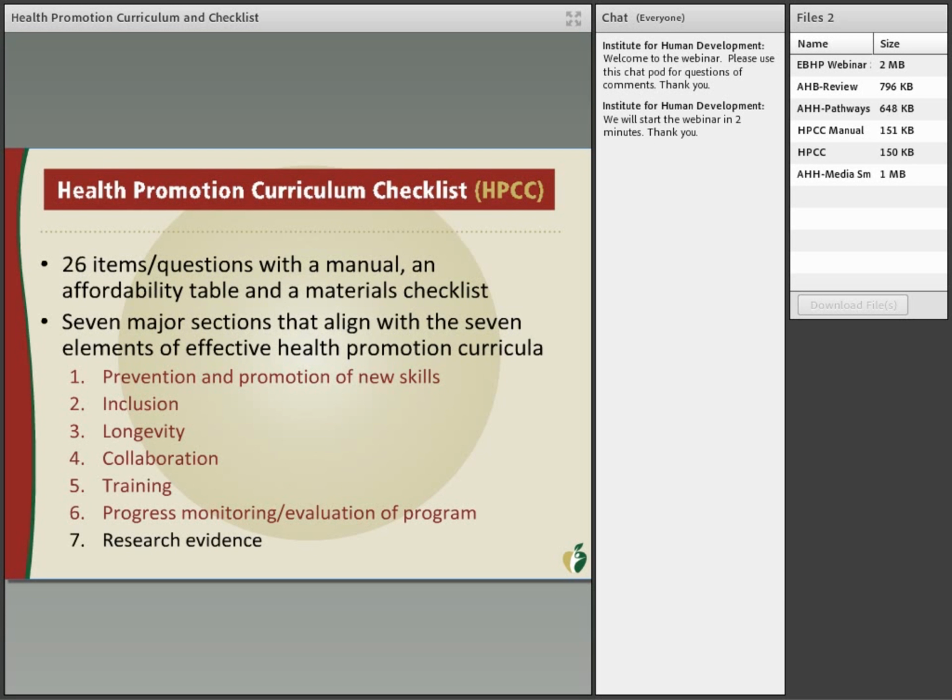So once you find curricula, you go through these 26 items, then you can go to this affordability table that kind of walks you through, do we have the resources available to purchase this or to implement this program? The materials checklist just kind of walks you through to determine, is it very video based or internet based, or do you need to have these lesson plans or workbooks? What are all the materials involved in this particular program?